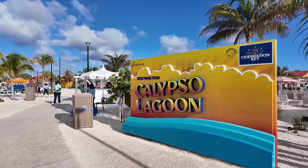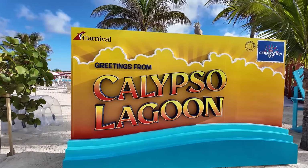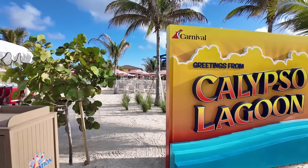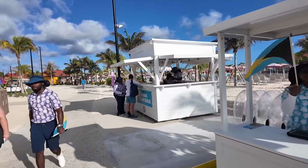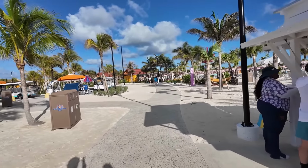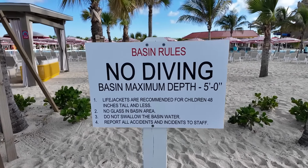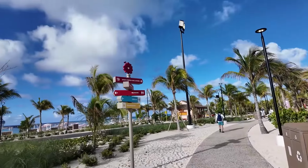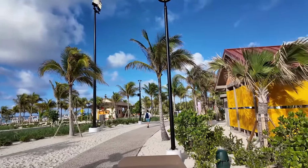Greetings from Calypso Lagoon. So we're entering Calypso Lagoon here. There are plenty of lounge chairs. There's life vests you can use. The cabana concierge is right here as well if you have a cabana. Here's some rules as you're going into the pool area. And there's some arrows showing you which way to get to all the different locations.